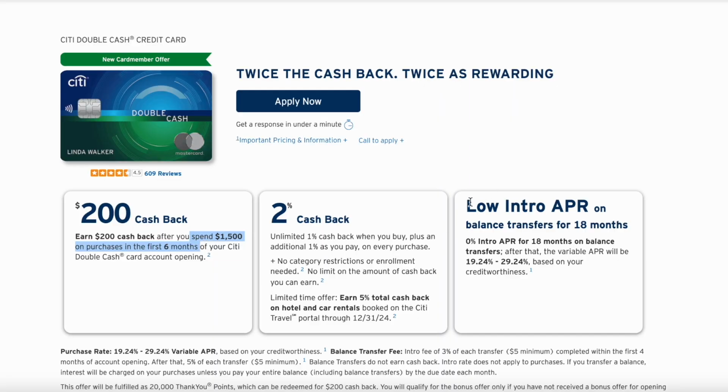And an interesting part about this card, it has low intro APR on balance transfers for the first 18 months. Now, with most of these cards that I have mentioned and will mention later on in this video, you can usually find a 0% intro APR period, and this is with purchases and balance transfers, but it is not the same with this card because it's not with purchases, only balance transfers.